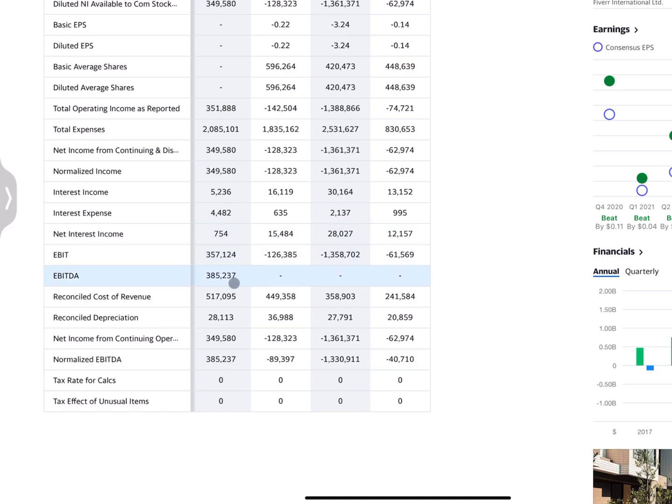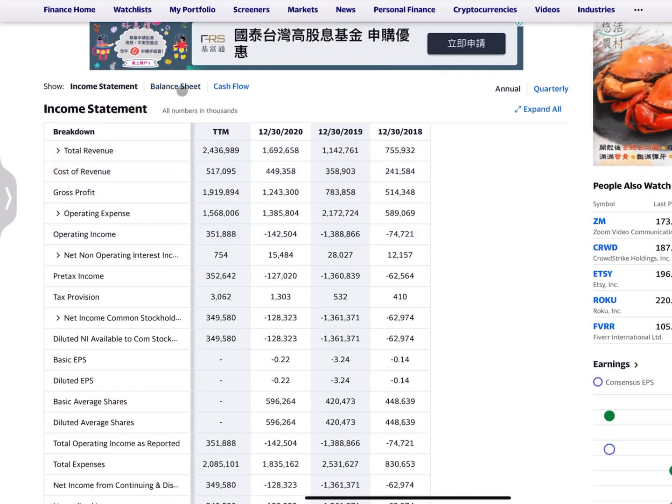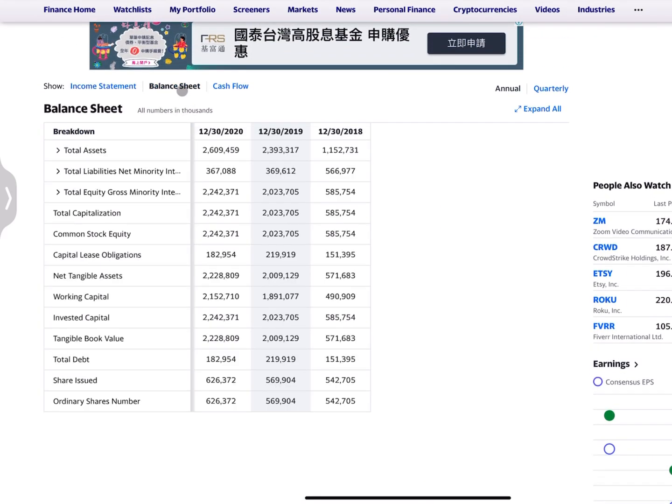Let's take a look at the profit a bit. They're making pretty good money. So I really don't understand why Pinterest is down so much.